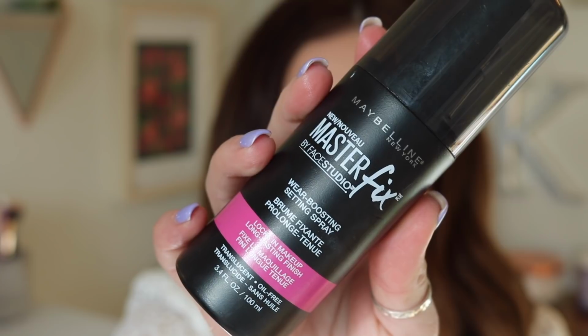Next up is the Maybelline Master Fix Wear Boosting Setting Spray. This is good. I've been using this. It has a nice fine mist to it. I don't think it's as nice as the Urban Decay setting sprays that I have, but for a cheaper alternative, I totally like this. I like the way that it smells. It's not too harsh. It doesn't leave all the little dots of liquid on your skin. It's oil-free, it says, and locks in makeup, but I don't have oily skin. I have very dry skin, so I don't really deal with my makeup typically shifting all over the place. So maybe it would be a better test on someone with oilier skin, but I like this. I think I got it on sale, it was like $5 or $6, so I'm gonna continue to use it.